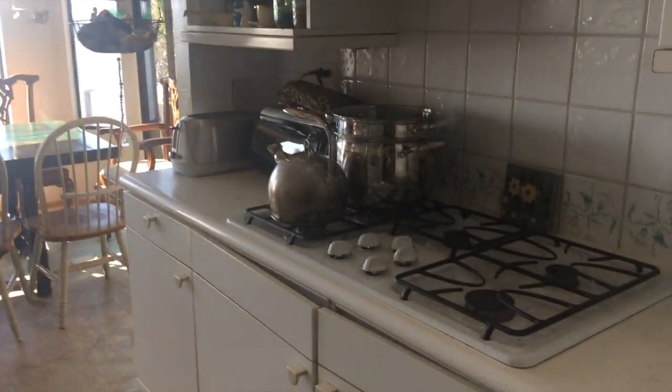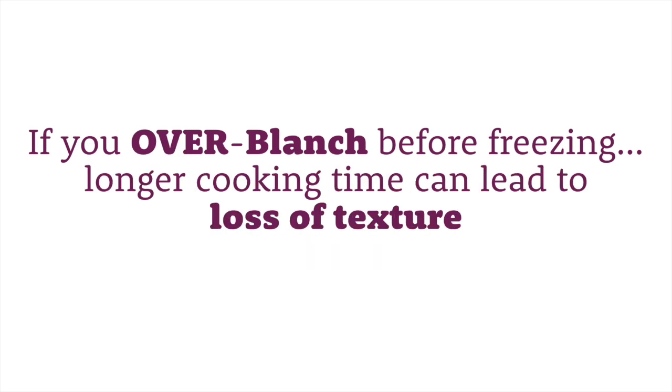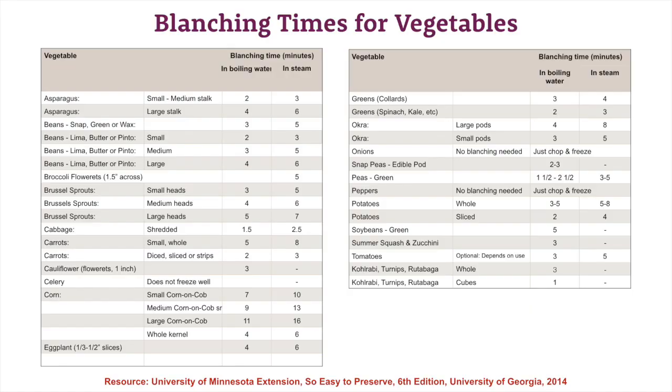It's really important that you get it right, because if you under blanch your vegetables for too little amount of time, you're going to increase the enzymes that break down your food, and then you're going to lose your texture, flavor, and nutrients. If you over blanch your vegetables, you're going to lose texture. So make sure you reference tables and find out exactly how much time you need to blanch your specific vegetables before you freeze them.